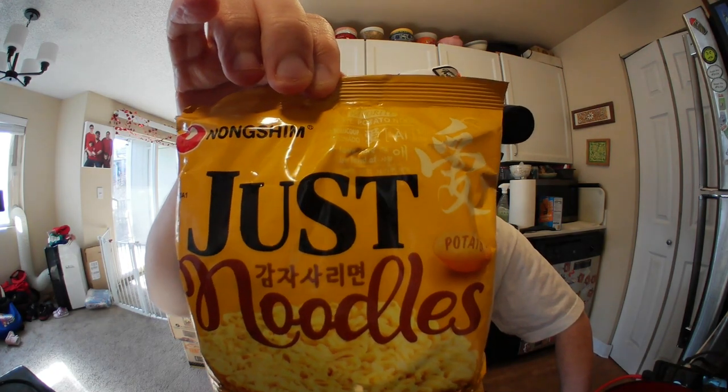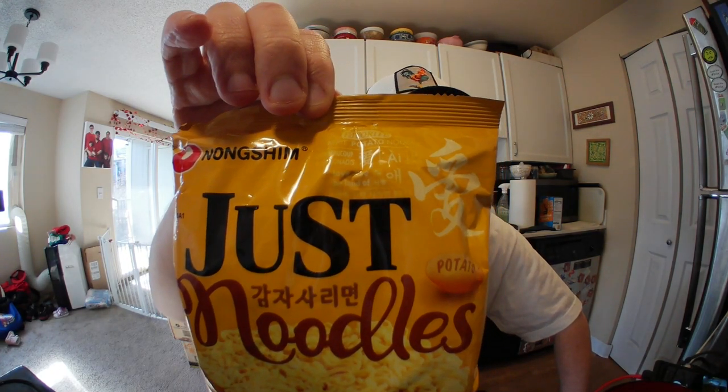So, I've had people ask me all the time, can you get like a block of noodles with no seasoning, you know, just the noodles? Well, guess what? I told you I was gonna have a Nongshim one today. Look, it's just noodles. I mean, it's literally what it is. It's just the noodle block. Takes 4 minutes, yada yada.